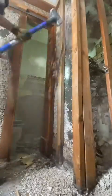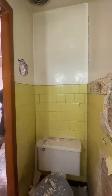As always, make sure to wear the proper PPE when you're doing demo because it's super dusty, and I did have several pieces of the tile, the flooring, and the shower tile tested for asbestos, and it all came back negative.